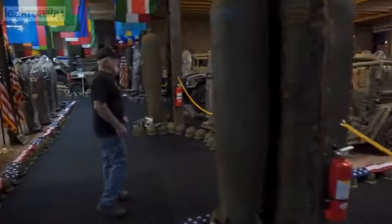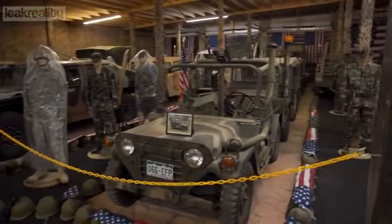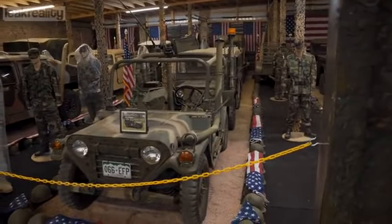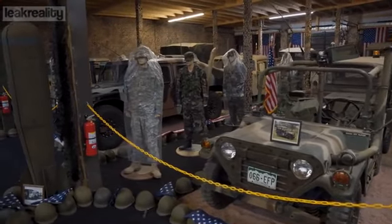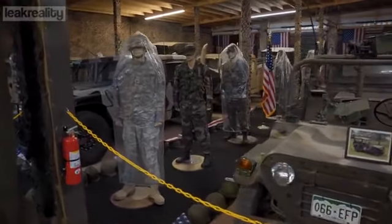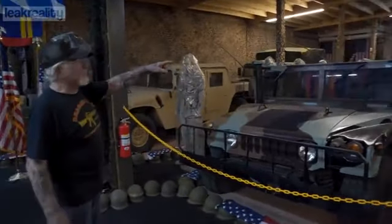Okay, you come over here. This is one of every 151 Jeep. I think I have 8 of those. And over here we have 4 Humvees, early Humvees. Here we got the slashback Humvee, we got the 4-door Humvee, we got the troop carrier Humvee, and we got the 2-door Humvee.